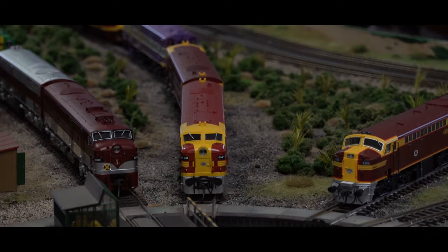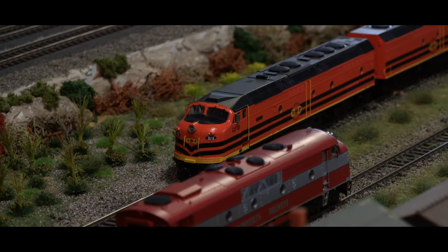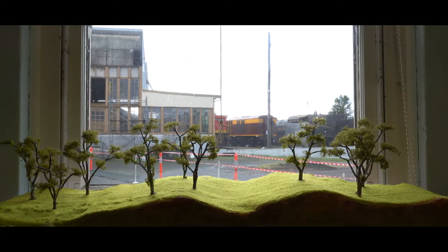Work on the layout that currently fills the room began in 2015, however the club didn't get properly stuck into it until 2019. And what a great club they've built, in an extremely fitting location for a model railway.